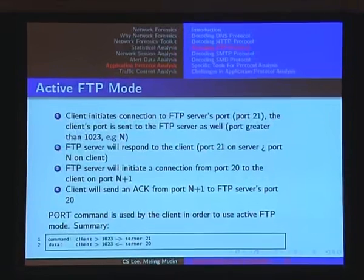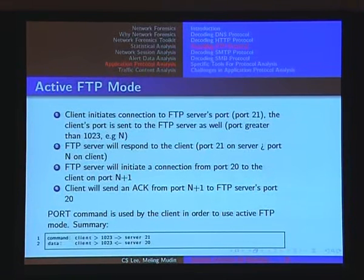Because now if you have a firewall here, the server is telling the client which port to connect to, so from the server side you need to go inbound. Most firewalls always block inbound traffic instead of outbound, correct? So that's why passive FTP, on the other hand, the server will tell the client which port to connect to. So the client will initiate it and connect to the particular port. So that's why it's so fast.